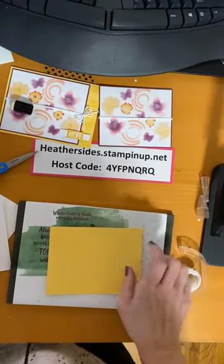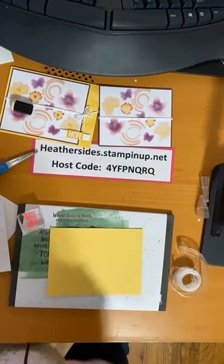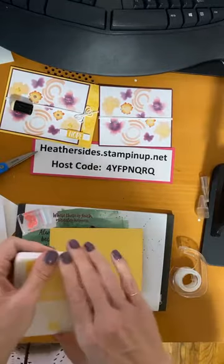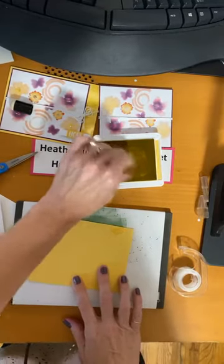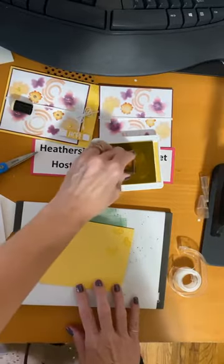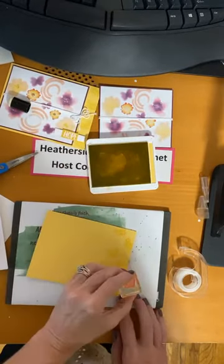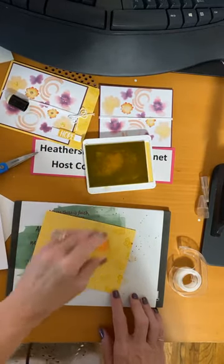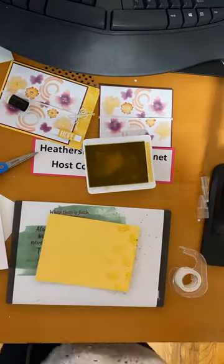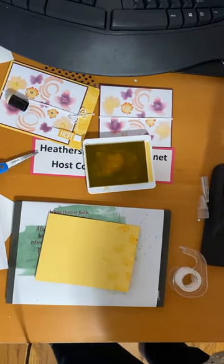Take our card base and the little baby butterfly, which I did not clean off when I used it last time. That could have been tragic. Okay, so now I'm going to take my So Saffron ink and I'm going to stamp a bunch of little butterflies down the edge of my card here. No particular pattern, sort of random. If I feel like there are some spots that need a little something extra, I can do that. Okay, and that one only stamped partially, but that's okay because it's going to be covered up anyway. I just wanted it there in case that edge stood out.